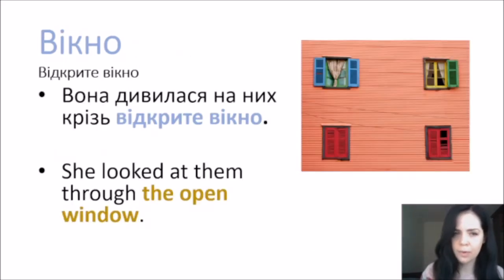Another thing we can see about the house when we are looking from the outside, and we can also see it inside as well, it is вікно. Вікно means window. And the word combination is відкрите вікно. Відкрите means open, so відкрите вікно means an open window.